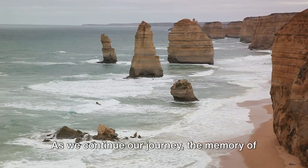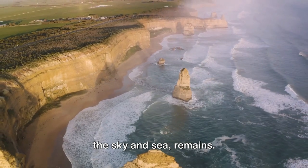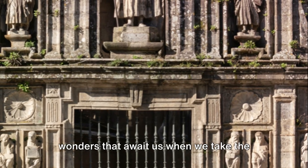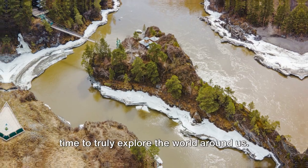As we continue our journey, the memory of the 12 apostles, standing tall against the sky and sea, remains. A testament to the power and beauty of nature, they serve as a reminder of the wonders that await us when we take the time to truly explore the world around us.